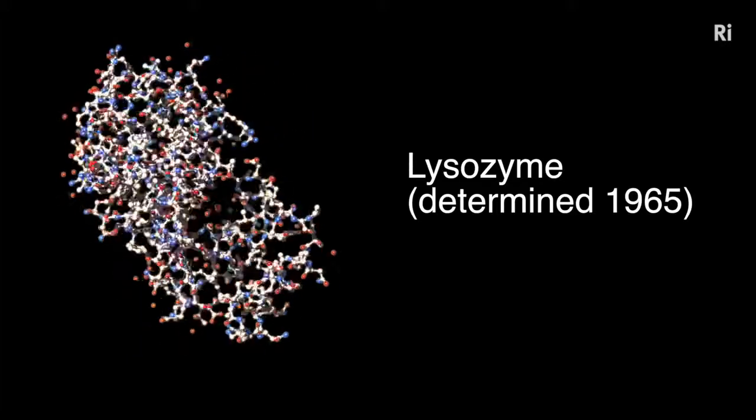Even then, it could take hours or sometimes days to record all the diffraction patterns needed to solve the crystal structure of a protein. But today, with synchrotrons as powerful as Diamond, we can use much smaller crystals, down to only 5,000ths of a millimeter in size, which is often what you have to do if you're trying to study larger and more complex proteins.